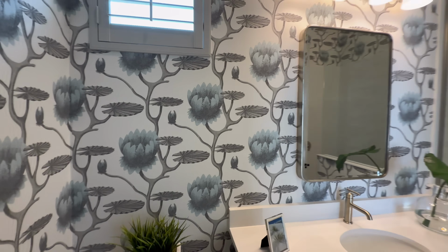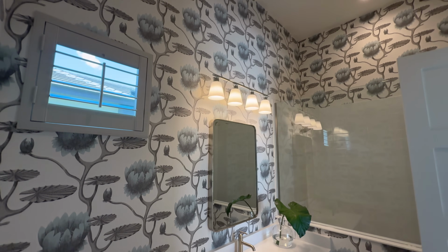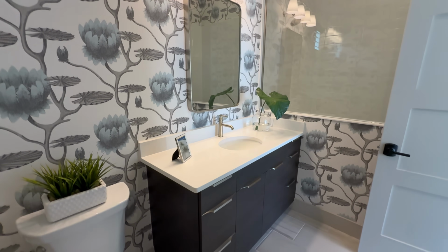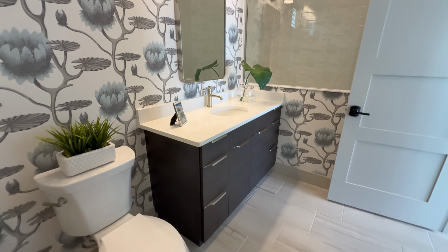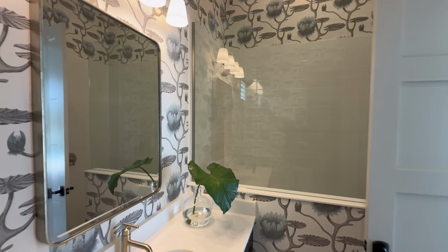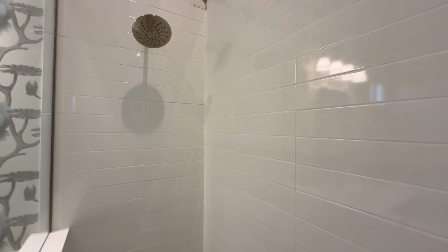All right, so the tile flooring is gonna extend inside of here. Let me flip you around and then look at the raised ceilings again. Love that. Quartz countertops. You see you got some additional custom cabinetry with your stainless steel hardware. Same thing with the mirror frame. Then you got the chrome sconce right above that. Then heading in here, got your nice size walk-in shower.